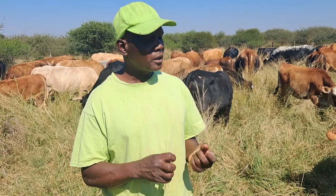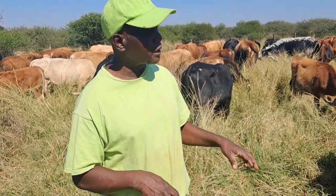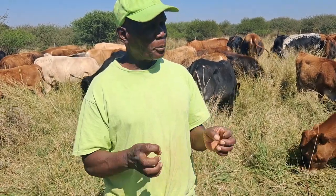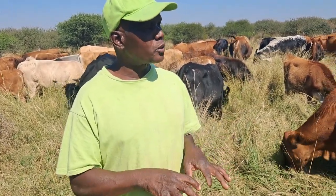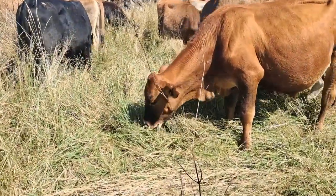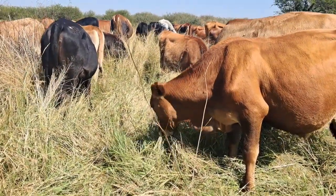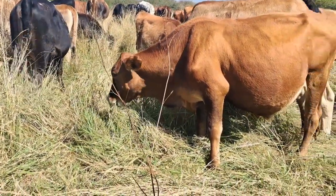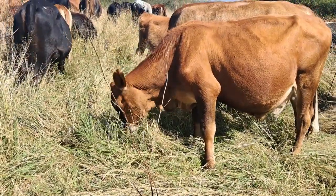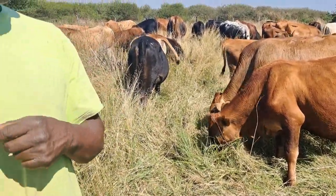So when it rains, all the water runs into the soil instead of running away or creating soil erosion. Even their dung and urine go into that piece of land, and it also builds the soil. And with this system, there is easy management when one of your cows or animals is not feeling well.